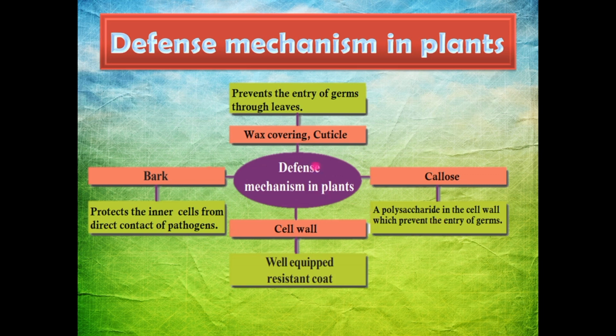So four major mechanisms which help to defend against the entry of germs in plants are wax covering and cuticle, callose, cell wall and bark. So here I am winding up.